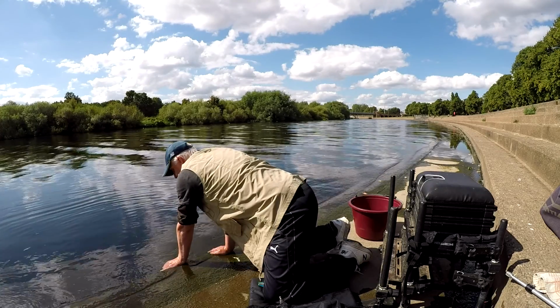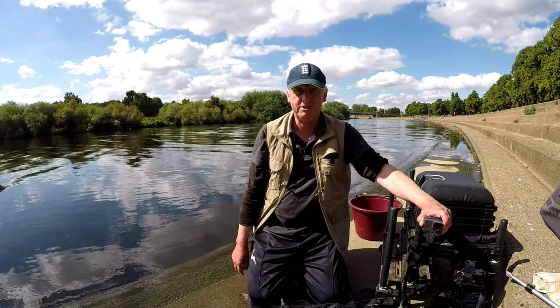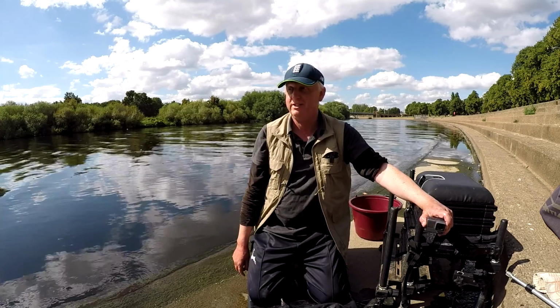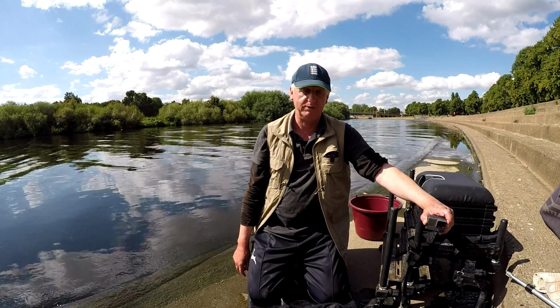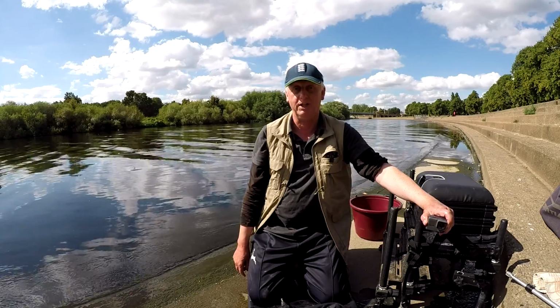Deep into the depths. Yeah, I think it's the mystery of fishing, isn't it? You just never really know what's going to happen. And today's been one of them days. Just come for a few hours and caught two absolute beasts of perch like that.